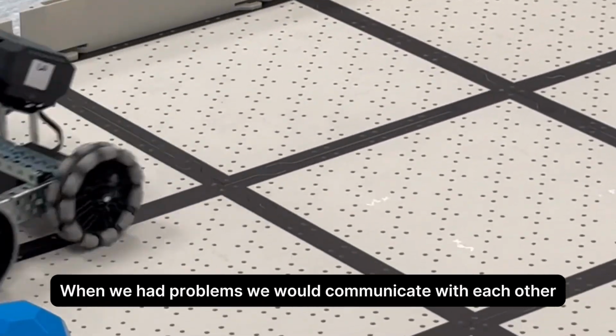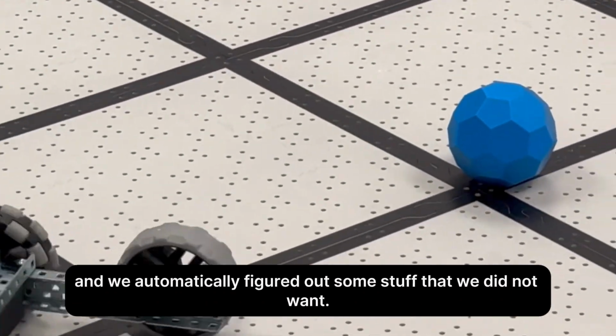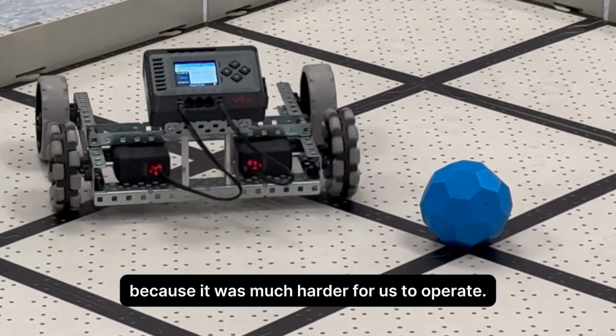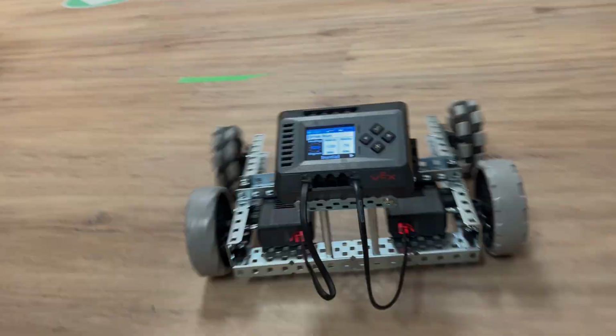When we had problems, we would communicate with each other, and we automatically figured out some stuff that we did not want. We didn't want small tires because it was much harder for us to operate.